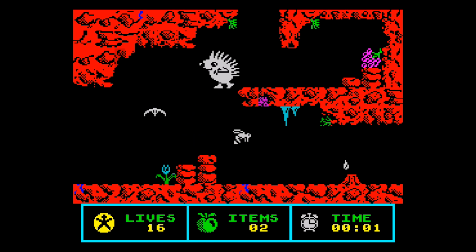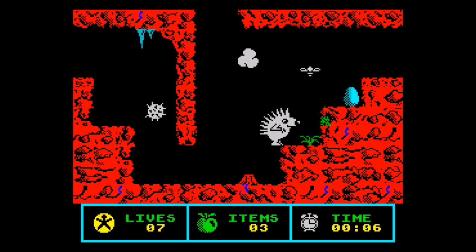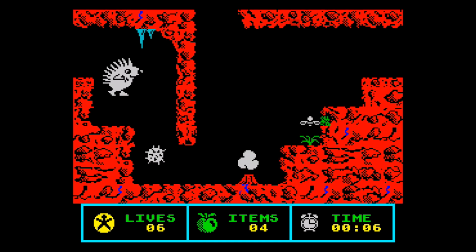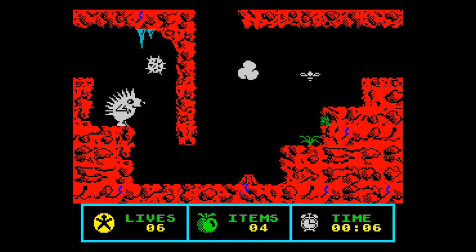Our mission then is to collect a food item from each of the 57 screens. Yes, 57, which Harold seems to gobble up straight away rather than saving for hibernation.